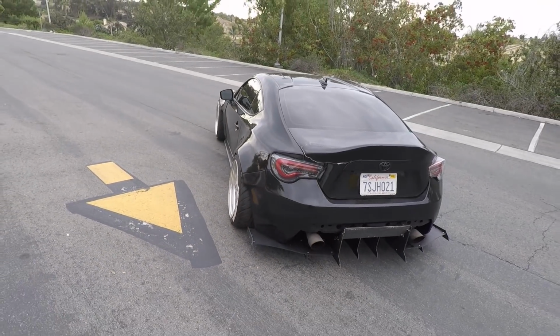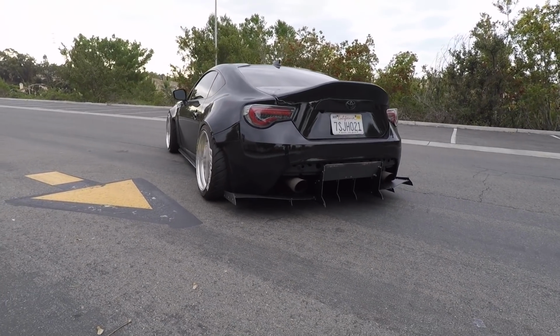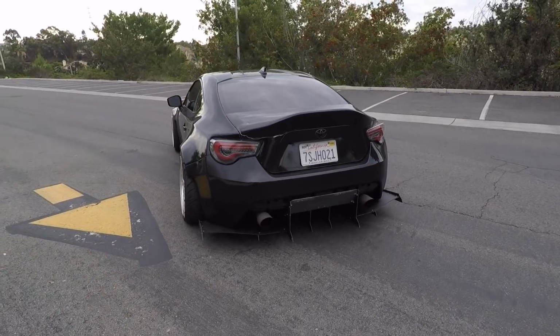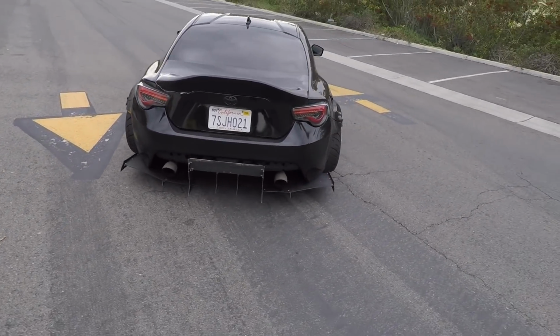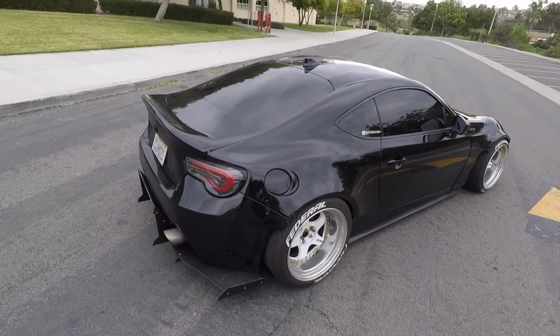Dude, it looks so good. I get so hyped over it still looking at it. Oh my gosh. Let me know what you guys think down in the comment section below of the diffuser with the side skirts. I love it. I'm about to take this car on a drive and let you guys enjoy the exhaust sound that I have with the car.